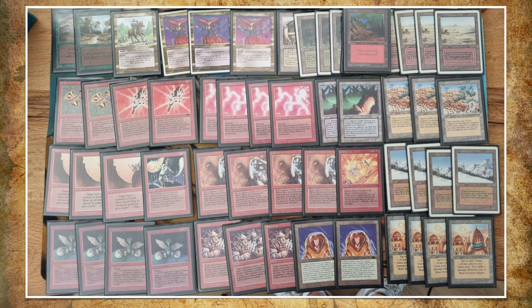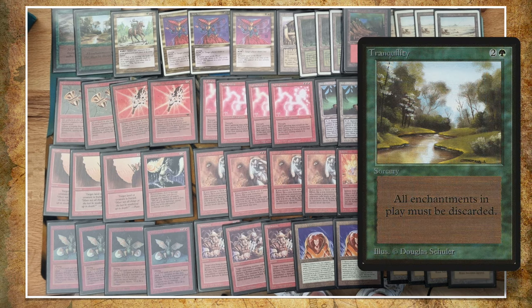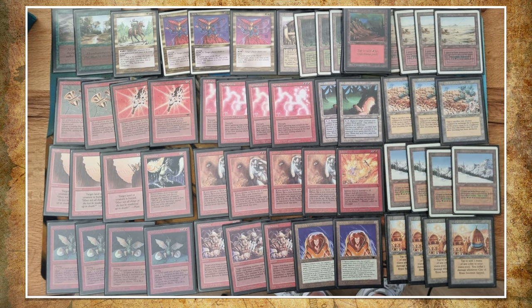Now, there are 2 other cards I'd like to highlight, and then I think we've discussed the biggest part of this deck. And those are the 2 Tranquilities. Maybe you're wondering, why would you splash green just for those 2 Tranquilities? You have to remember, we're playing Stapleless. A lot of cards are banned in this format.